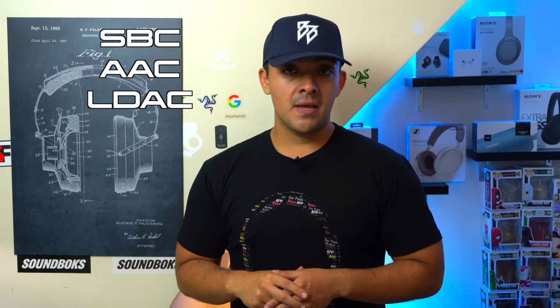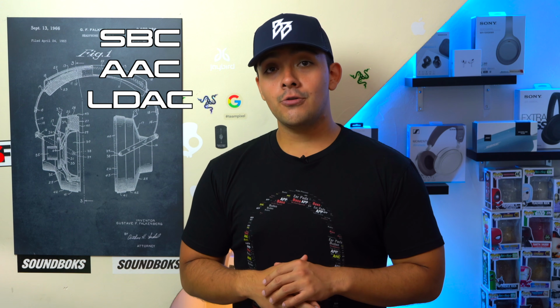Now, when it comes to connectivity, all of these speakers can be connected to two devices at the same time, so you and a friend can both be DJ. And when it comes to audio codecs, all of these speakers have support for SBC, AAC, and LDAC, which is Sony's own in-house high-res audio codec. Now, whether you're an iPhone or an Android user, AAC is going to work perfectly fine. However, if you do want to take advantage of LDAC, you do have to be an Android user, and if you do decide to use LDAC, that is going to take an additional toll on the battery life.